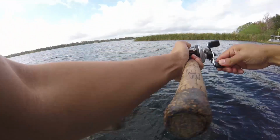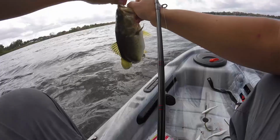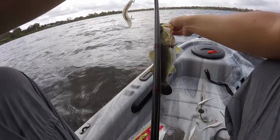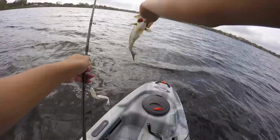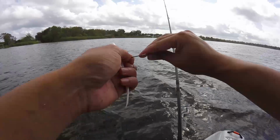Got one on now, I think. I do. I didn't get a good hook set, so hopefully he stays on. Another one, let's get him up in here. Not a big guy. But at this point, I'm having so much fun right now, I don't care. Another chunky fish. For my kayak, these are flukes that are just destroyed. There's no nose left in them for me to hook them, so I'm going through a bag of flukes pretty quick.